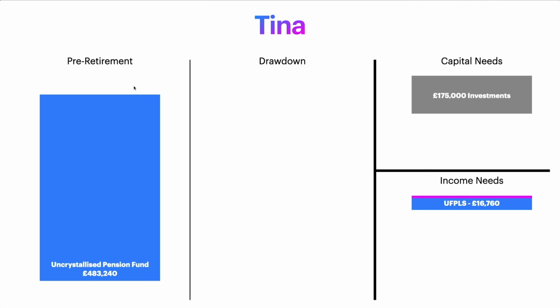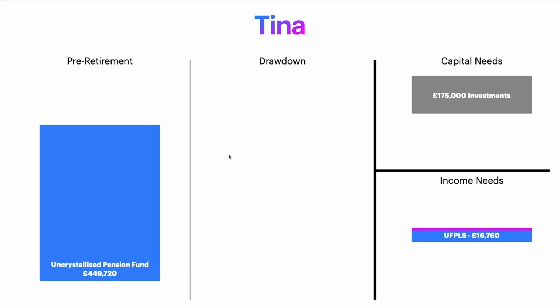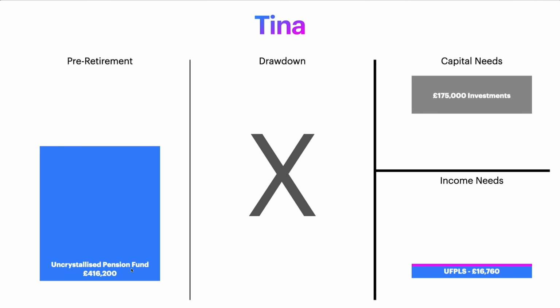So that's £16,760 of tax-free income, in inverted commas, because it's a withdrawal. Tax-free income she can enjoy each year. And she can continue doing that. So this one gets spent, she takes another UFPLS, comes across here, gets spent. She takes another one, and eventually she's done that for 5 years. There's £416,200 odd left in her uncrystallized fund, assuming there's been no growth. Hopefully there would be. But she's met her income needs for the first 6 years and done it using UFPLS.